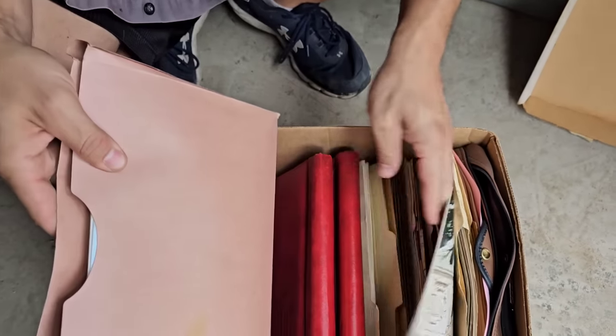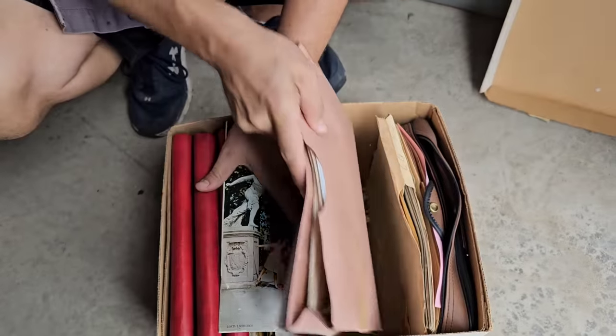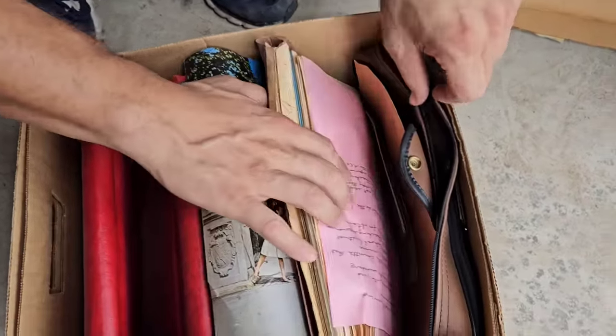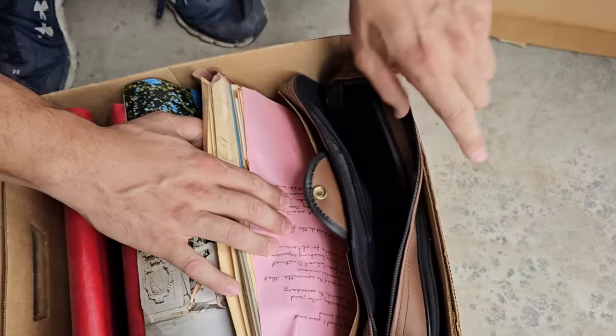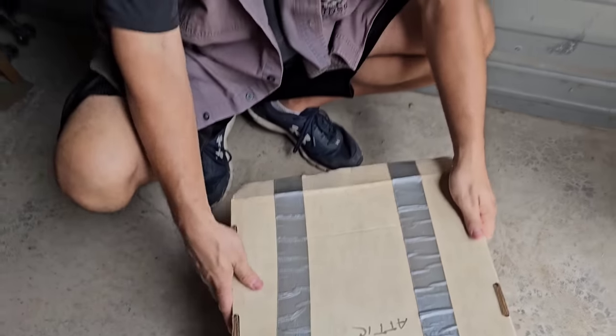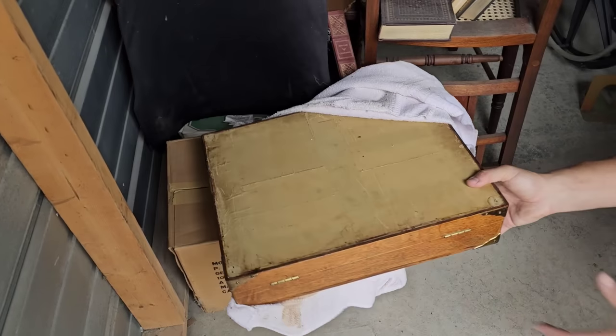Okay. Might be tax documentation. It'd be really cool to find more, like old handwritten letters. Oh, I would love to. What do you think's in here? Nothing right now. Okay. I'm not going to play around with that much more, because I want to play around with whatever this is.